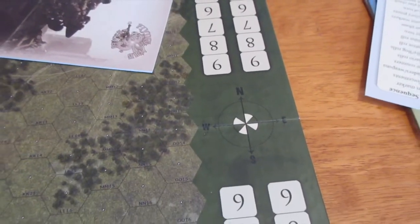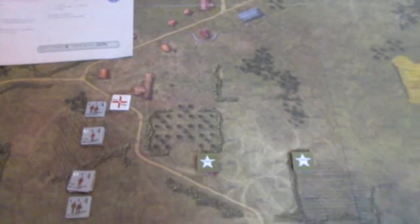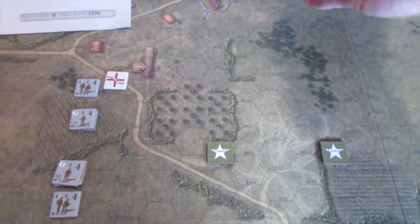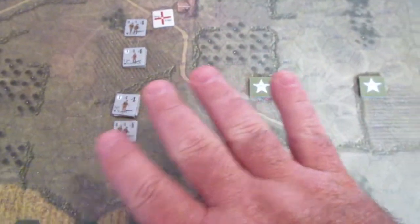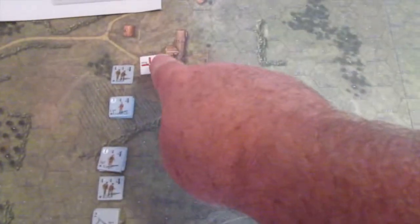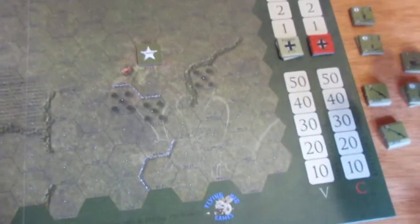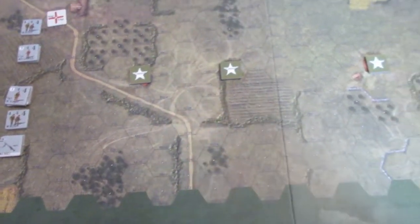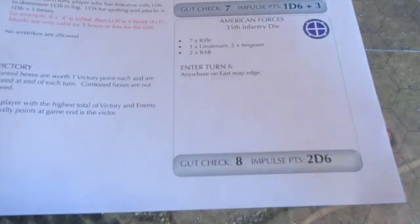Mark has a compass rose on the board and a really cool feature. He's got this huge board, but you only play in sections at a time unless the scenario calls for the full thing. So he has map edges that you put on the board. So right now, for scenario 2, this board runs from here to the east edge. The Americans will be entering from the east edge, and you're trying to capture these control points and inflict casualty points on your opponent. How you determine impulse points is each scenario tells you.